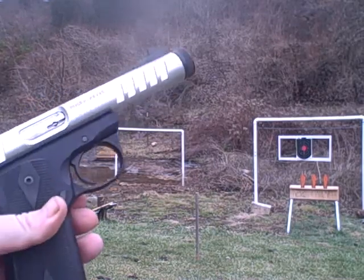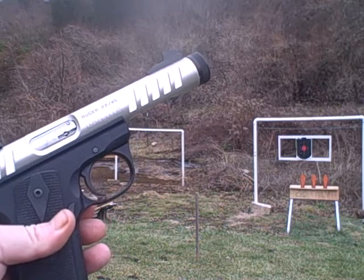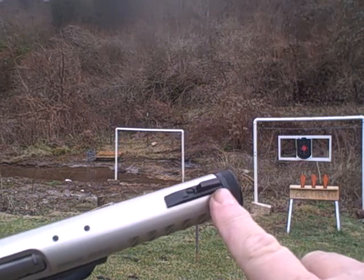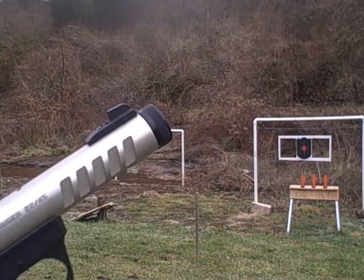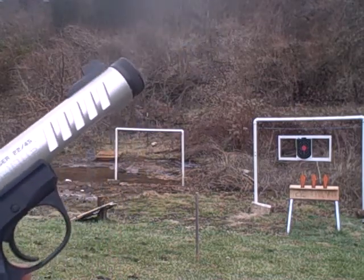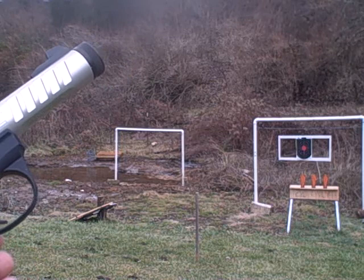Well, we're down here at my little handgun range with the Ruger 22/45 Lite. The one thing I'm going to be keeping my eye on is this front sight right here. He told me when he shot it, it came loose and he tightened it back down. I'm going to see if he's got it lined back up or what. Let's take the first shots out of this. Well, the first shot's for me anyway.